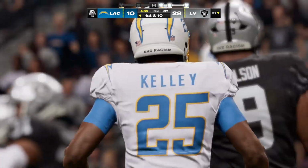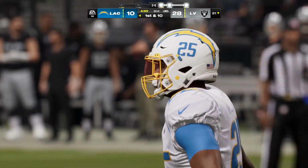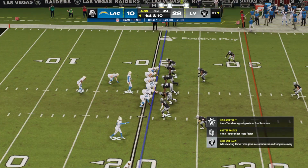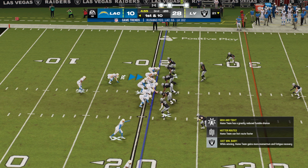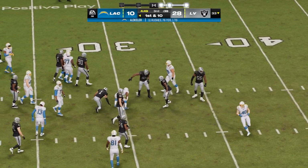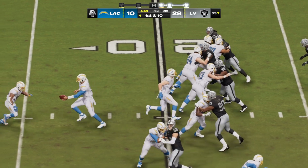Now a look at the Chargers offense. They get ready for their first possession of the second half. Herbert going to lead up the Chargers here, 1st and 10 at their own 21. They started on the ground with Ekeler. And he's going to get this one across the 30-yard line. 78 yards on the ground for Ekeler here, and that's a first down.